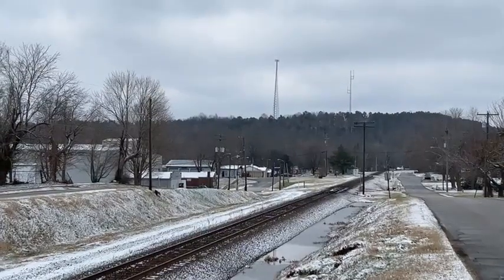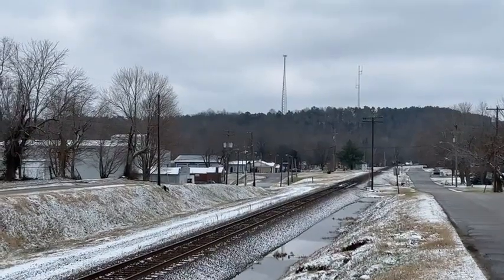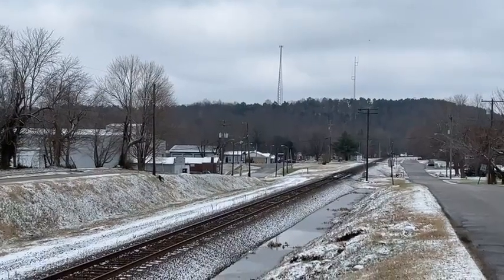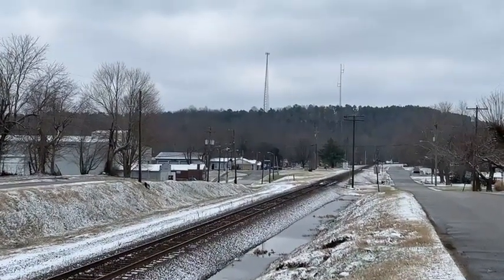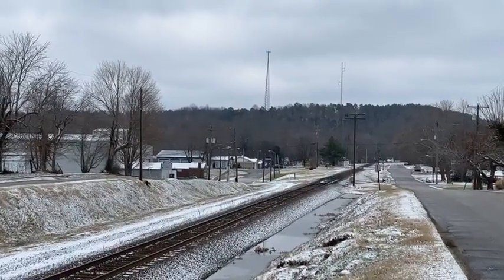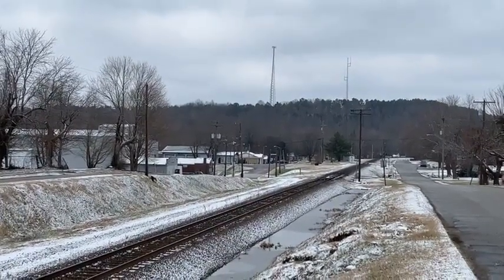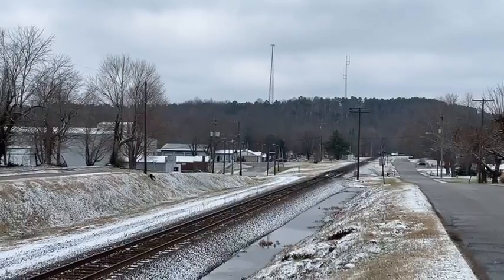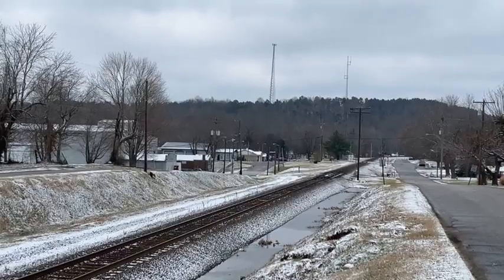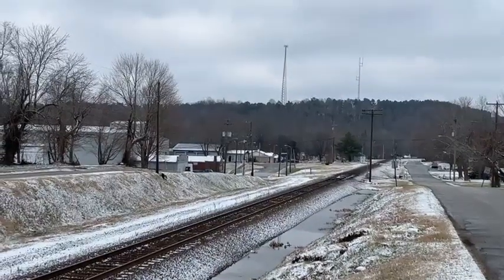Mortons Junction, or Mortons Gap, got its name basically from the L&N Railroad. This used to be the L&N Railroad line here. And the town before was called Mortons. But whenever the L&N Railroad laid the track through this area, they called this on the railroad timetables Mortons Junction. So the city of Mortons changed their name to correspond with what the railroad called it. Hence, we got the name Mortons Gap, Kentucky.